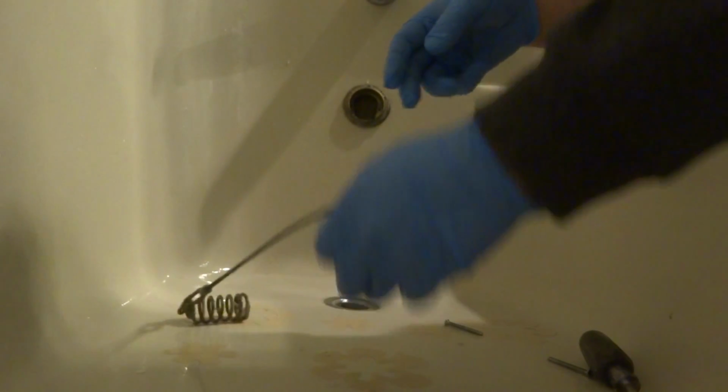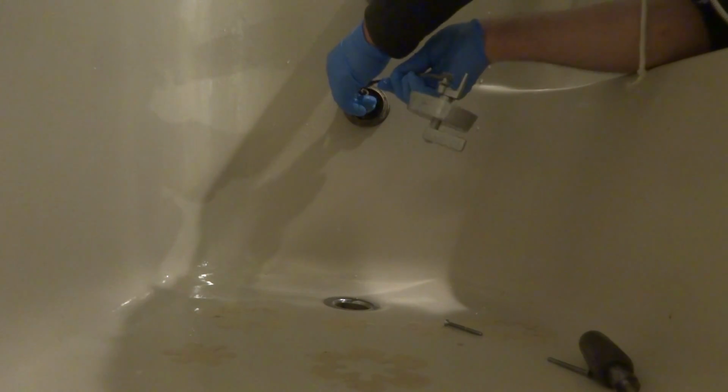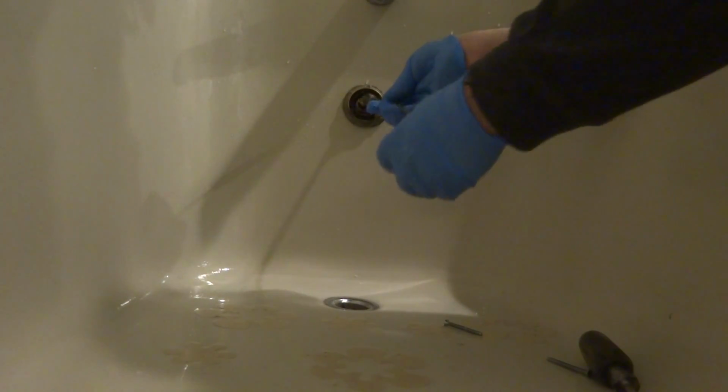Isn't there just a part to put over it? Well, this particular drain has this spring mechanism, and then this goes down inside. If it was a different style, some of them have a screen right there, but you'd have to change the whole waste and overflow for that.